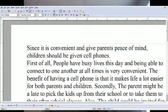Personally, children should get phones for multiple purposes like emergency activities and academic help. Because using the phone for calculation and searching the web may not be used a lot but can help when you need it. First of all, people have these busy lives and being able to connect to one another at all times is very convenient. The benefit of having a cell phone is that life makes easier for both them. You see, what you said in the beginning, it didn't quite match what you did in the response. This is where you're running into trouble.